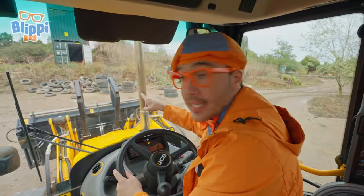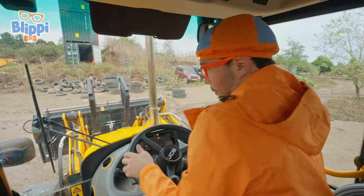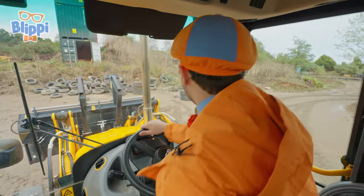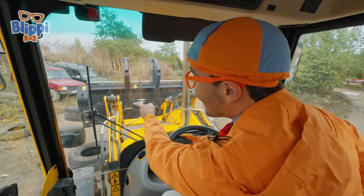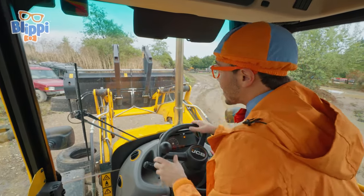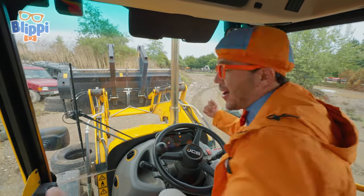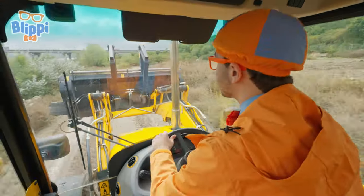Do you see what it is? Yeah, there's a bunch of tires. Maybe we can try to pick one up. Okay, here we go. Whoa, do you see it? Look, we grabbed a tire with the front bucket. And I have an idea. Let's take it with us on our journey. Woo, here we go.